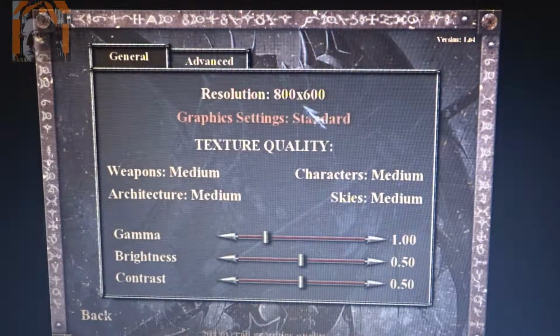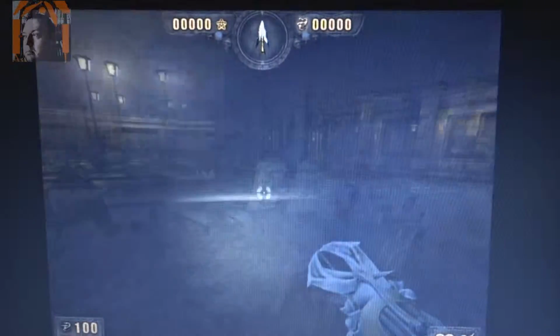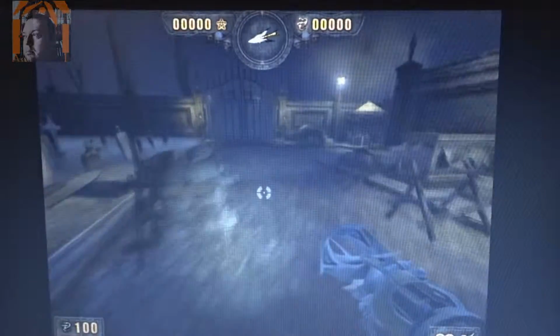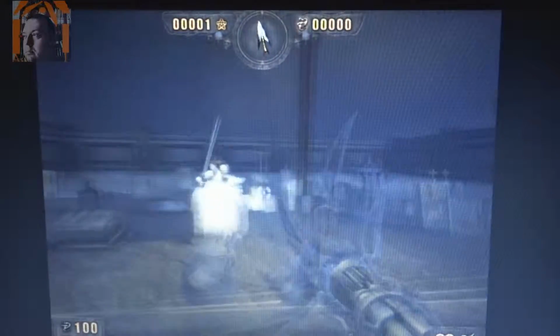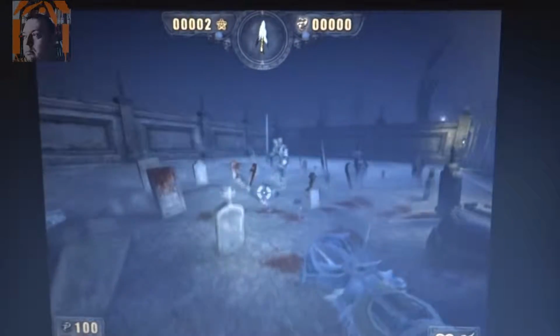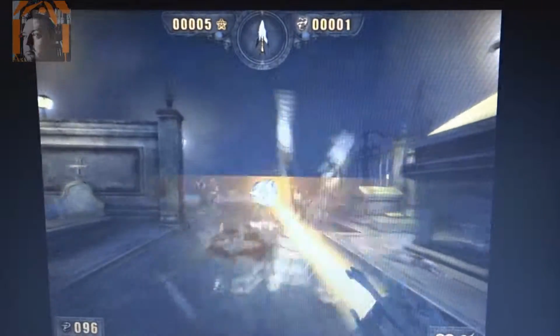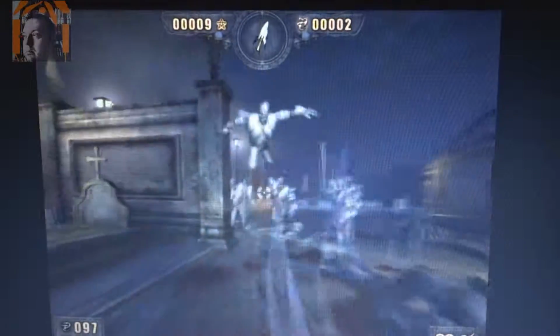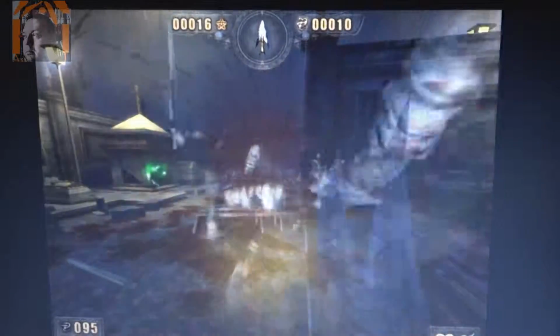Next game, Painkiller. At 800 by 600, graphic settings at standard. Well, one more game that runs fine. No problems whatsoever. Frame rate remains constant. Perfect responsiveness, no slowdowns, no problems. You could try to go for higher resolution or higher visual settings. That's up to you. But at 800 by 600 at medium settings, the game runs very smoothly, and it should be okay all the way to the end.